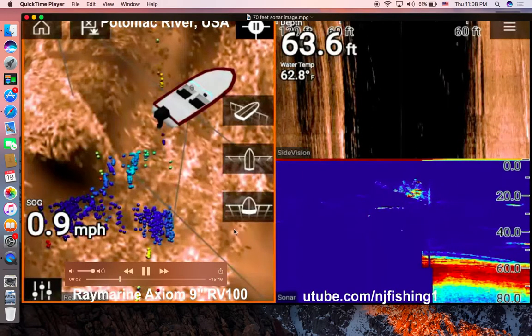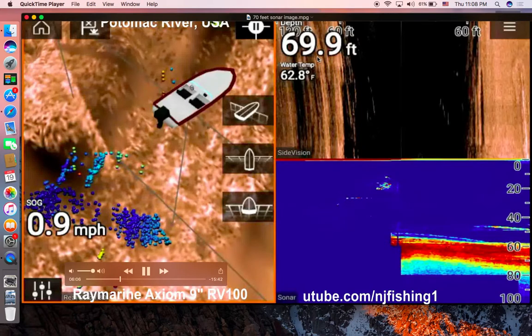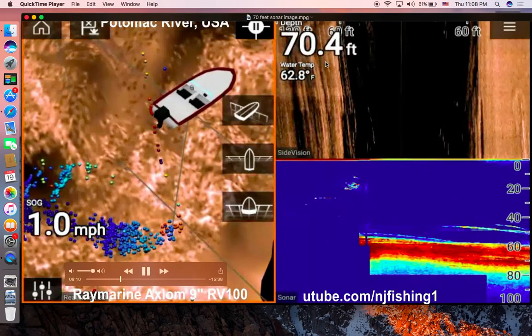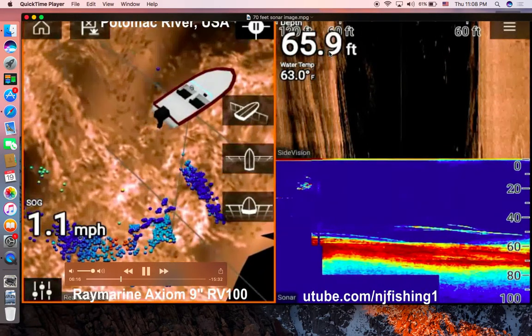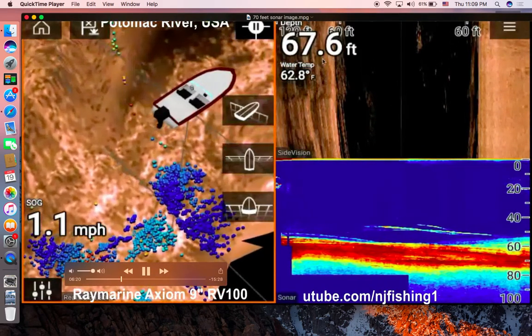Yeah, 59 feet, 63 feet, so 70 feet again. So I basically circle back to the deep water again, 70.4, 70.8. Wow, 70.8 is probably the deepest hole on the Potomac River. Well, actually, I think 70.3.